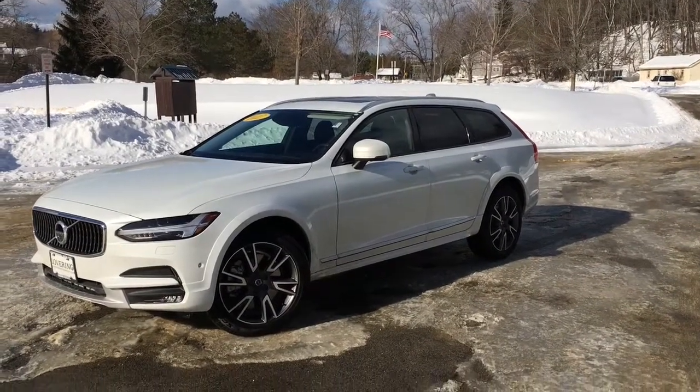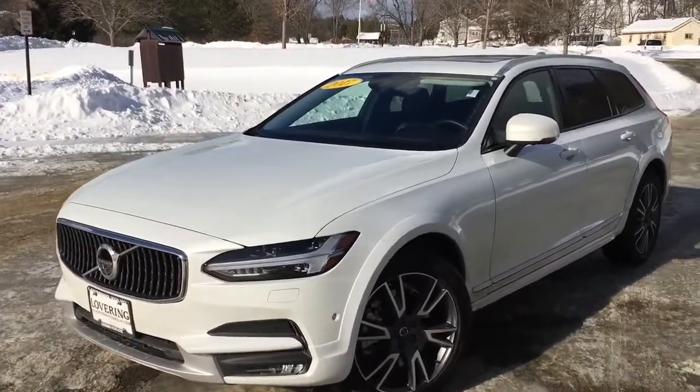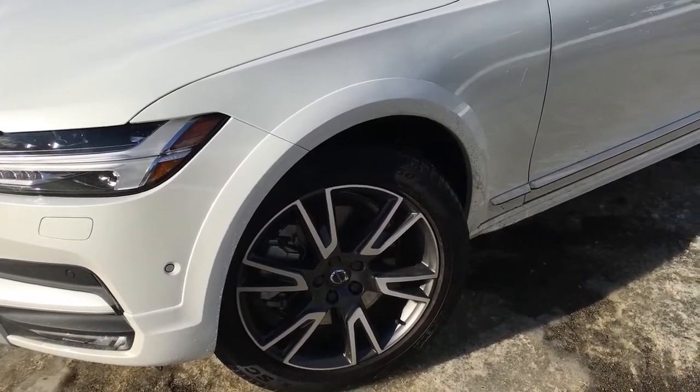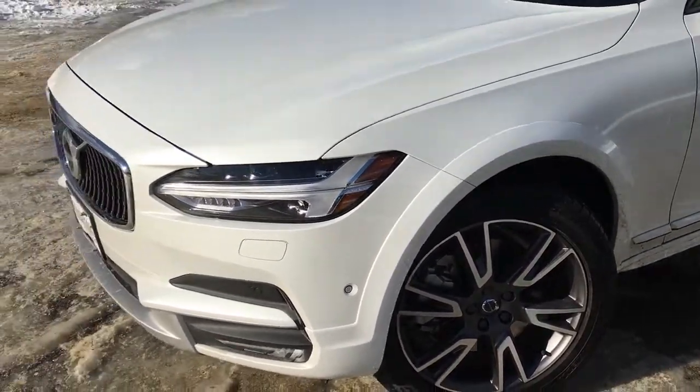So as you can see, it is finished off in this crystal white metallic exterior, and it does have the body color side sills. That is a feature of the luxury package on this vehicle, and instead of the regular plastic cladding, that's what you get on this car.